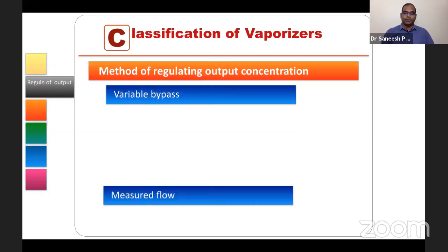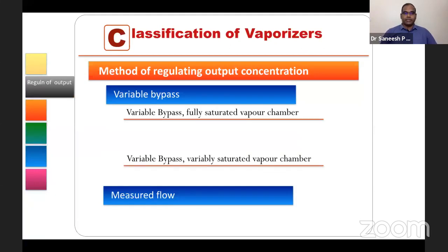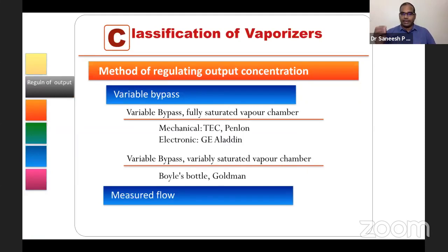So now how do you regulate the vapor output? Here's the classification: either it's a variable bypass or measured flow. Within variable bypass, there is a fully saturated vapor chamber and a variably saturated vapor chamber. Can you give some examples of fully saturated vapor chambers? All our new generation precision vaporizers have this. Mechanical devices like Tec vaporizers, Penlon vaporizers, and our electronically controlled GE Aladdin. The Aladdin cassette gives out fully saturated vapor.